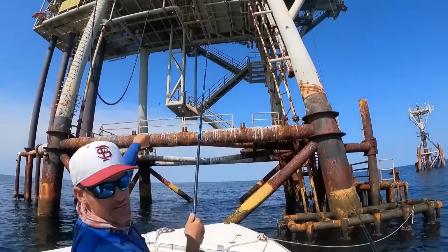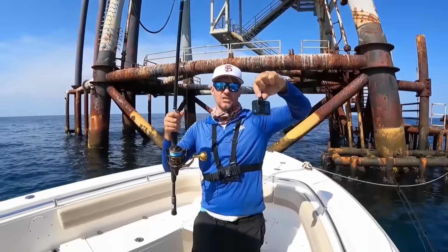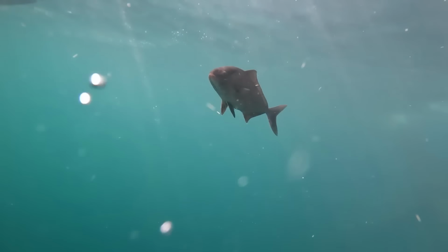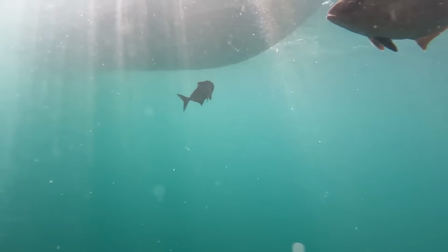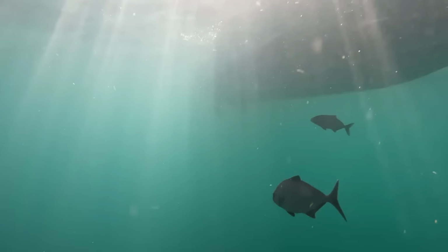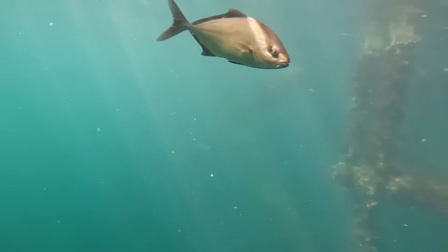Spot number four is an oil rig. We were out fishing. I was like, I want to see what's under the boat. We captured some pretty cool footage. All right, folks, the first fish that we noticed right here are Almaco Jacks swimming right below the boat. There's no limit on Almaco Jacks. They're great to eat. We did catch quite a few that day, so they're a great fish to catch when you see them below the boat like that.